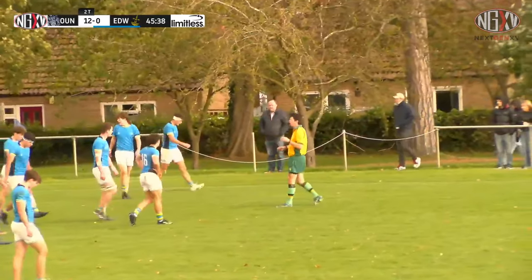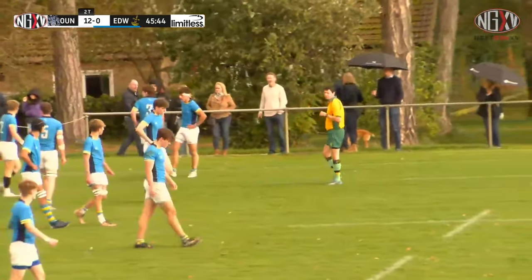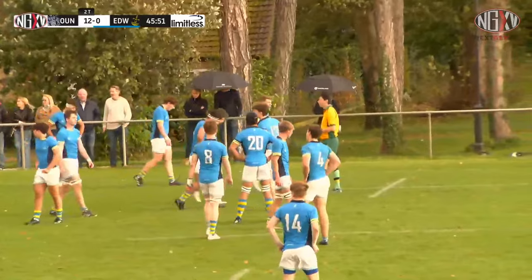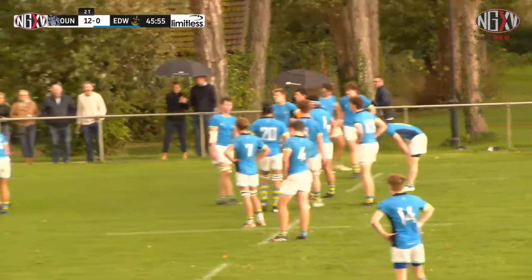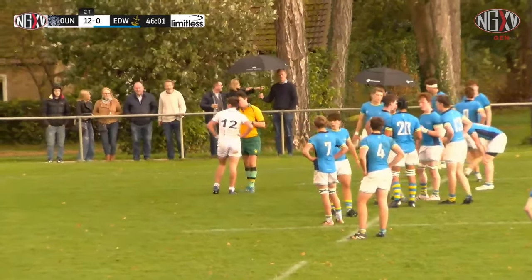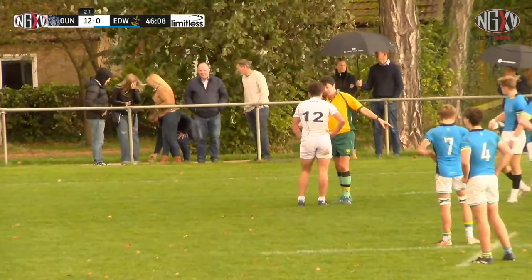Referee's going to bring us all the way back. Just try and work out what for. Looked like a tidy enough piece of play. As the rain has started to come in here in Northamptonshire. Referee just having a word with Pasco. I think we're going to be coming back for a penalty. I wonder if there was just a little pullback on one of the Teddy's players as they made that breakthrough.